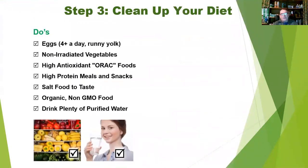3, clean up your diet. We've got to have things which are good in our diet. You know, we need the eggs, the vegetables that don't create irritations, foods that are high in antioxidants, good proteins, good salts. We're not talking table salts, the old chemical reaction salt we see today. We're talking good quality natural sea salts or Himalayan salts.